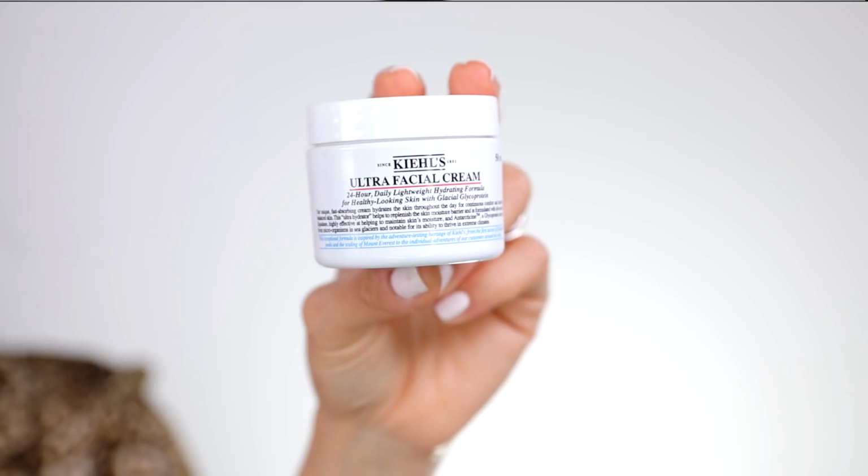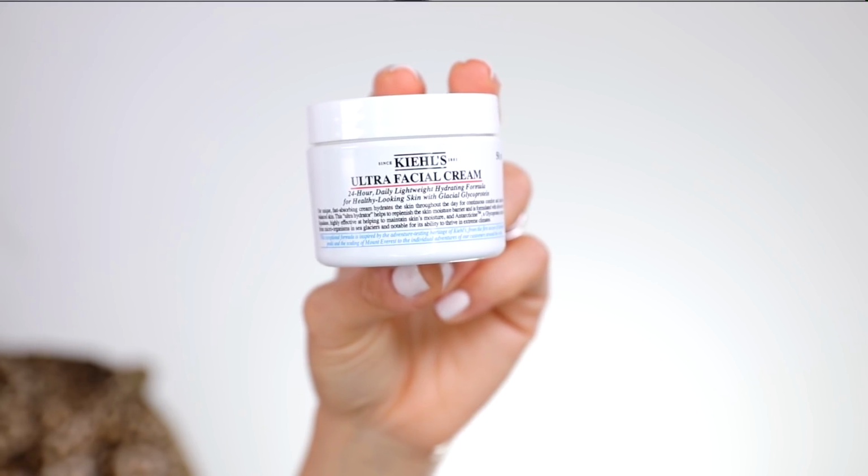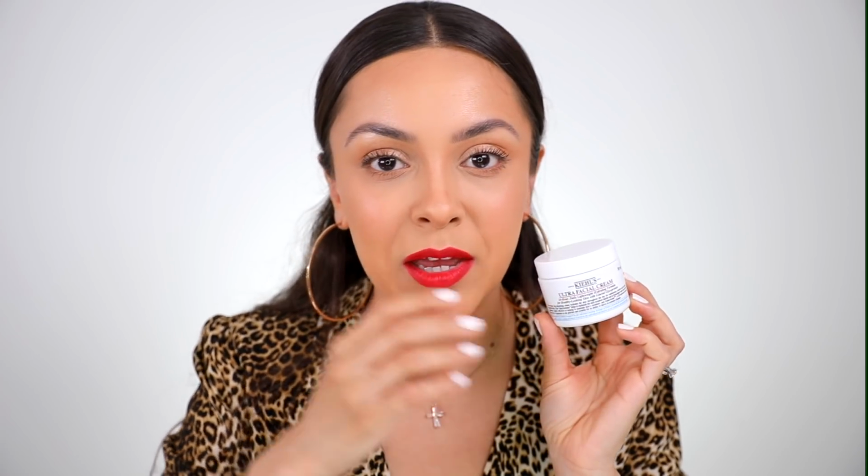But if you have not yet tried the Kiehl's Ultra Facial Cream, now is the time. And you know what? This on its own is actually a really affordable moisturizer, but it is one that I've reached for years and years and years. I always come back to it. I have tried $200 moisturizers and I've tried this, and there's just something about it that works so well for me, especially underneath makeup. It's so gentle, it's super moisturizing. I have combination oily skin, but it doesn't leave me overly hydrated or overly greasy. It's just so good. If you haven't tried it, you need to check it out.